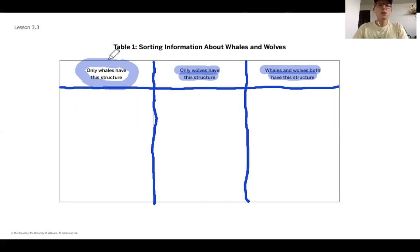Because this first table is going to help us really organize and dive into quite a few pieces of evidence that we're going to be looking at today. So again, those three lines, one horizontal, two verticals, and then this column, we're going to be looking at some cards and sorting them out, and you are going to be putting cards and describing, for instance, you might write card A here, and that would mean that that card is an example of only whales have that specific structure. So yes, these cards are going to have some different structures on them.